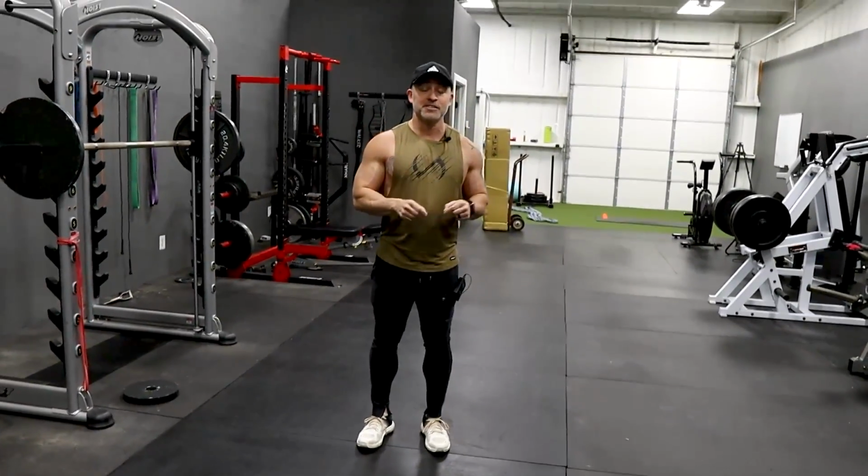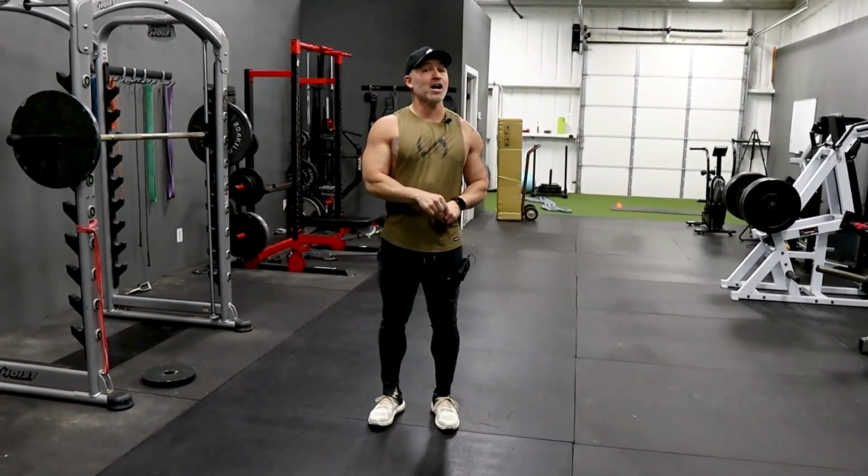And from here, this is a finisher exercise. So you're shooting for 100 reps.